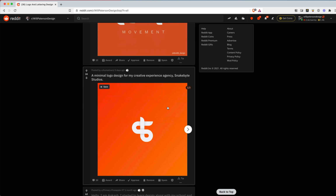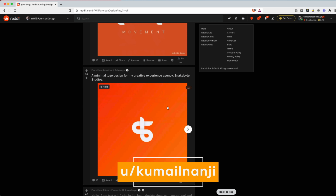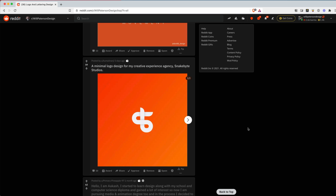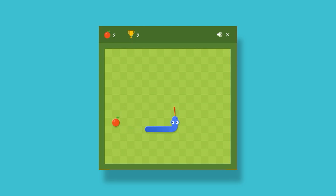But this next one with 59 upvotes, posted 5 days ago, is a minimal logo design for my creative experience agency, Snakebite Studios. What I love about this one already is the idea of the snake. You've got it as that game, you know, where you can overlap to eat your tail and stuff like that. I love that it works in concept, but it's also an icon that has an S and a B and a snake bite.